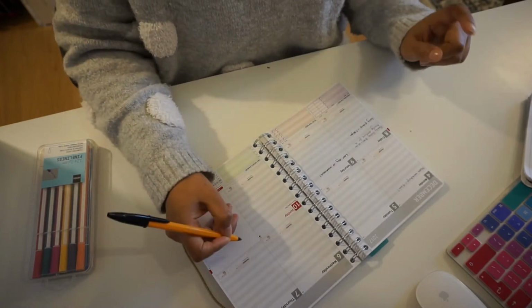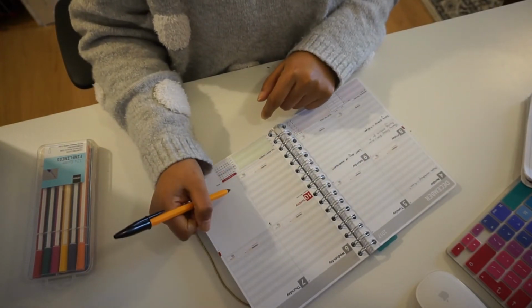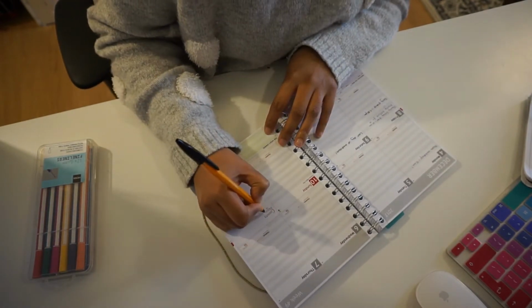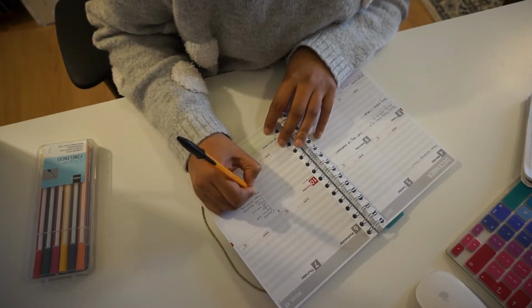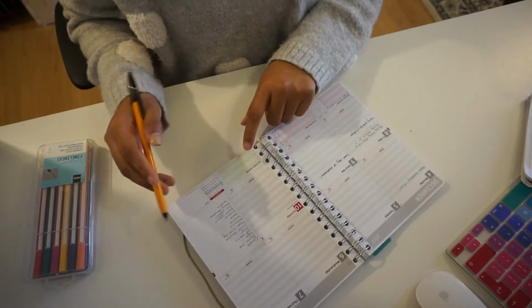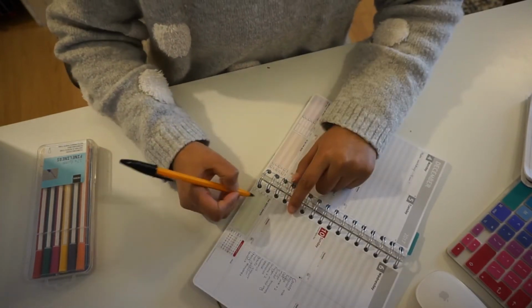I've scribbled down what we need on a different piece of paper, so I'm just going to go ahead and copy that out here. So this is where I would put my shopping list. So I'm done with my list for the week. I'm going to go ahead and put in the week's dinners.